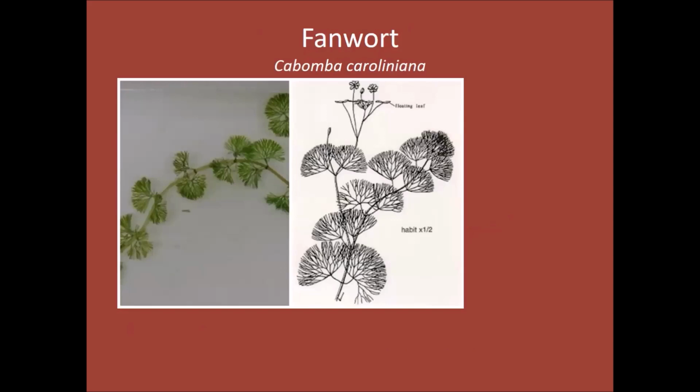Fanwort, I think it's kind of a cool looking plant. One of LEA's boat inspectors two summers ago actually found this on a boat coming in from Rhode Island, where it is pretty widespread. And it's got fan handles, right? So unlike any of the other plants that we have talked about, where the leaves are attached right to the big stem, these have what I call handles. So you could take them off with your little fingers and wave them around. It's got these little handles coming off. So that's the key characteristic of that.